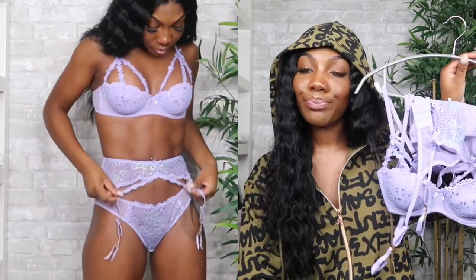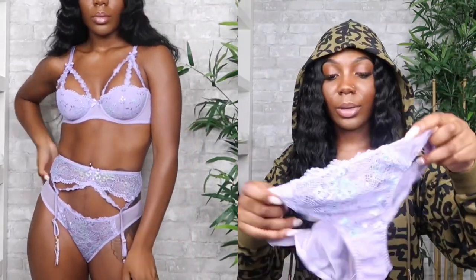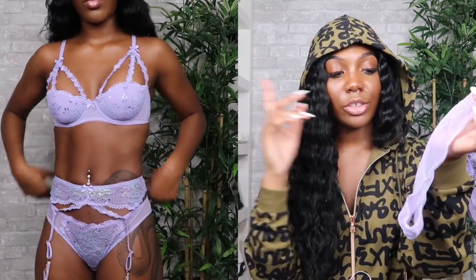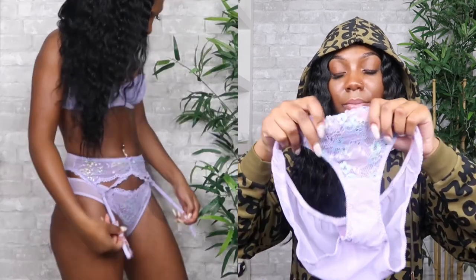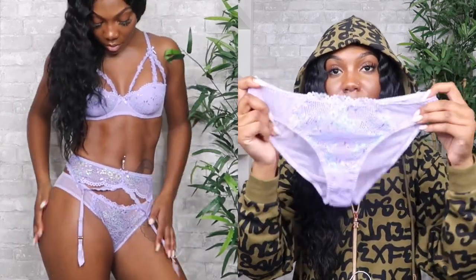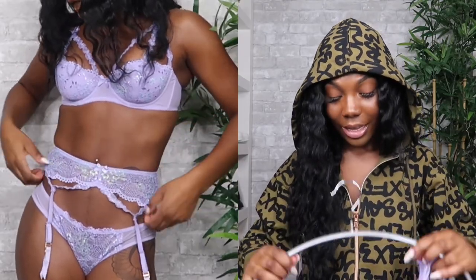All right. Y'all know the panties were cute. It had the sheer back, so that was cute on it. You see that? So the back of the panties look like this. I can't really show you guys, but yeah, the back of the panties was sheer. The front is lace material. And yeah, it's a full bikini. This is very rare for Rihanna, because I feel like everything is like up the ass.